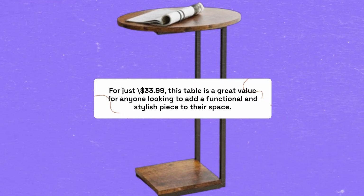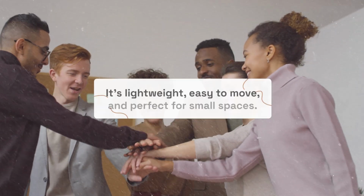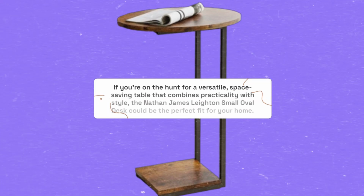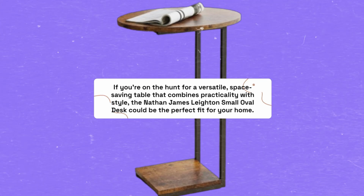$33.99, this table is a great value for anyone looking to add a functional and stylish piece to their space. It's lightweight, easy to move, and perfect for small spaces. If you're on the hunt for a versatile, space-saving table that combines practicality with style, the Nathan James Leighton small oval desk could be the perfect fit for your home.